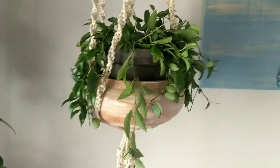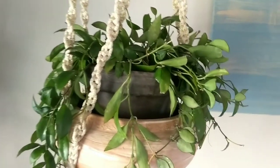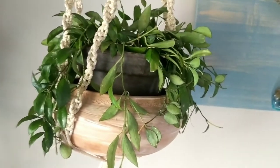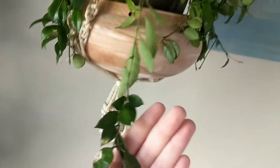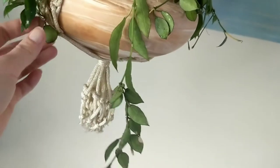Here is one of my favorite Hoyas. This is the Hoya lacunosa, the only Hoya. This was actually a gift from my friend John. I think he felt bad for me because none of my Hoyas flower, so he gave me this Hoya with a crazy amount of peduncles.